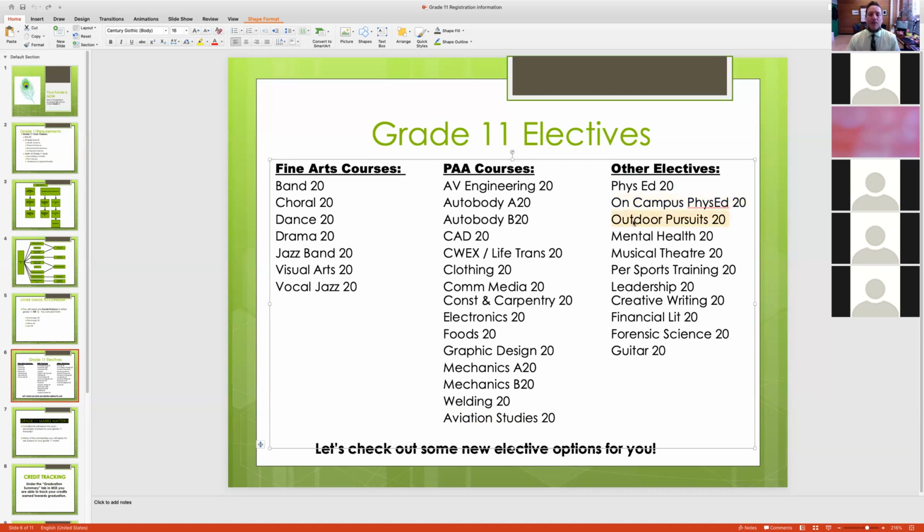Another new elective for you in grade 11 is Outdoor Pursuits, which is outdoor education. Normally they will do things like cycling, orienteering, skiing, hiking. Those sorts of things are the focus of the class. Typically there are some excursions in that class. They've gone canoeing before, they've gone mountain biking, and had some different opportunities like camping. So pretty neat class.